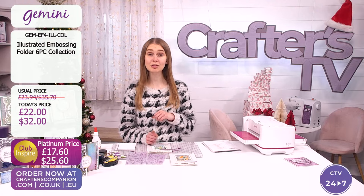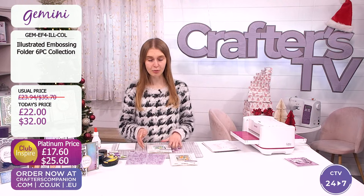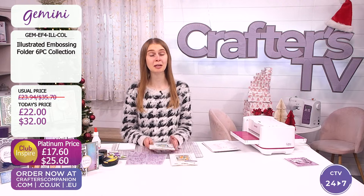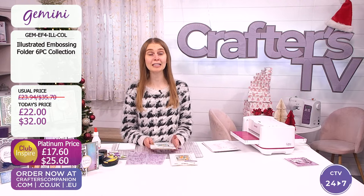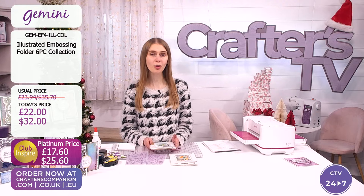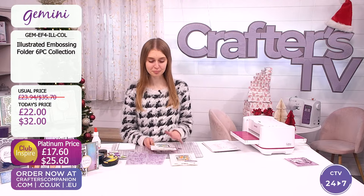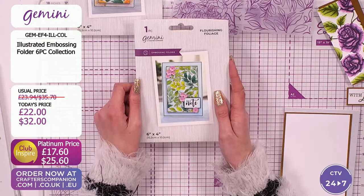So for this particular demonstration, I'm going to use a couple of the designs that we've got as part of this beautiful collection. I just absolutely love these. There's so much you can do with an embossing folder. For me, they're one of those items in our crafty stash that I think sometimes we forget about, but I think it's time definitely to get them out, get all those different techniques out, get all your inks out, all your gilding waxes, all those pens, and just have a good old play with these fantastic embossing folders. So we're going to start off with the beautiful flourishing foliage.